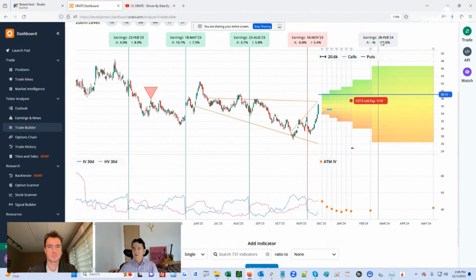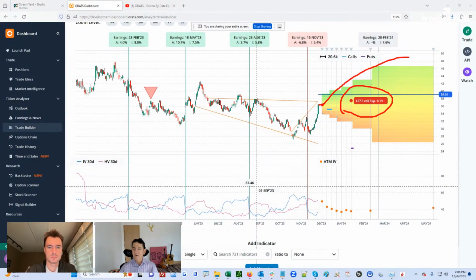Now, what I'm noticing is here's the next earnings. One of the nice things about the trade builder, let me turn on my draw, is it shows the stock price, and then it builds this kind of volatility surface based on that. It also shows the break-even point, so where the stock would have to go for that to lose money. It shows implied volatility in blue, down here, and historical volatility in magenta, up here.